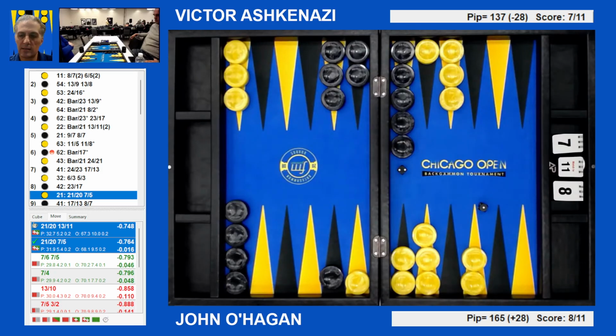Maybe John is counting the race. He's way behind in the race. Here, fortunately, we have the pip count in the upper right and lower right corners with the score. And later when they're bearing off, it'll show how many checkers they have off.